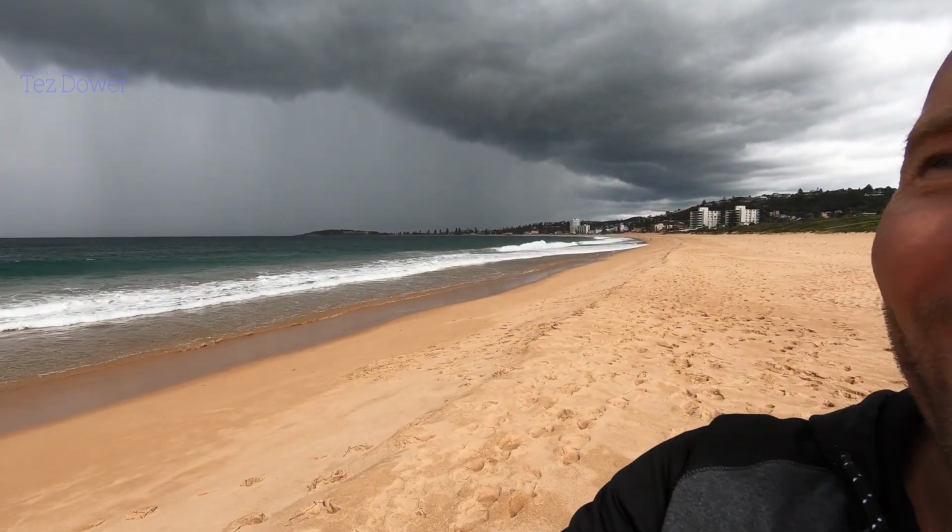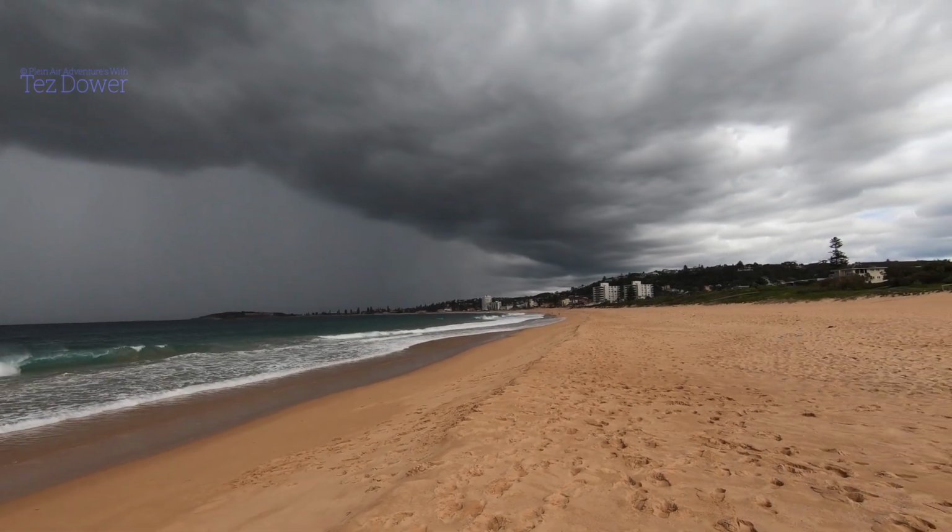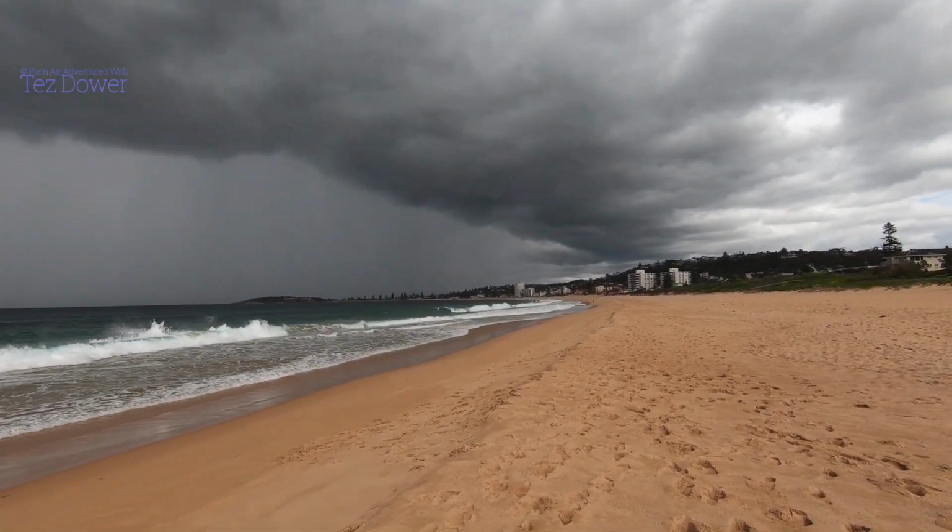Today from beautiful Narrabeen Beach. Come down here to do a painting. The weather's not too good. Let's have a quick look at the weather. Looks like the storm's coming. It's really bad. But I'm here.